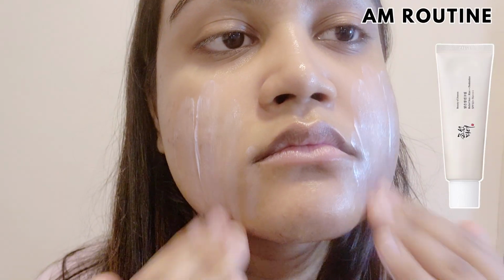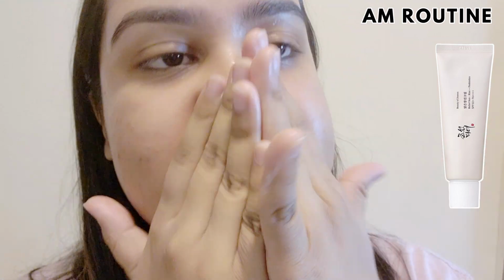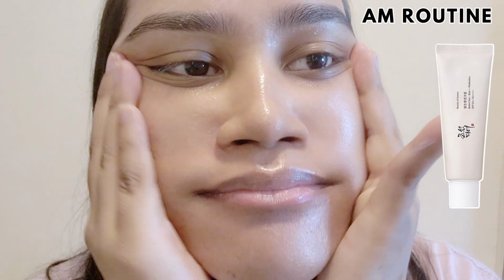And then I move straight ahead with a thick layer of sunscreen. Now sunscreen is something that is unavoidable. You should obviously use sunscreen, especially if you are using tretinoin, and even if you are not using tretinoin, sunscreen is something that you should be using 365 days a year, because especially when you are using tretinoin or any kind of acid exfoliants, your skin becomes really sensitive to UV damage, and you might get more tanning and more UV damage, and your skin might get worse if you don't wear a sunscreen in the AM time, even if you're indoors.